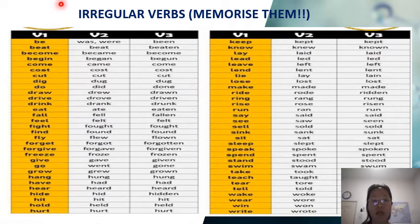Okay, so these are some of the irregular verbs of the participle form that you need to memorize. For example, be, was, were, been; beat, beaten; become; begin, begun; come; cause; cut; did, do, done; draw, drawn; drive, driven; drink, drunk; eat, eaten; fall, fallen; feel, felt; fight, fought; find, found.